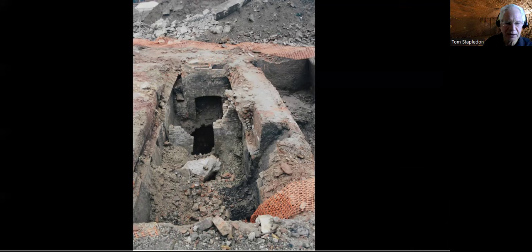Why they were occupied in cellars, we don't really know, but presumably they were designed that way. Otherwise, they wouldn't have been made with chimney breasts and fireplaces. So they must have been intended to be living accommodation right from the word go, even though it isn't normal for cellars under these sort of buildings to be used as living spaces.